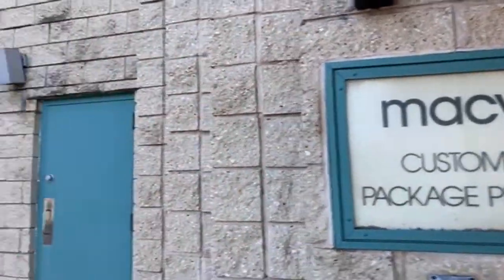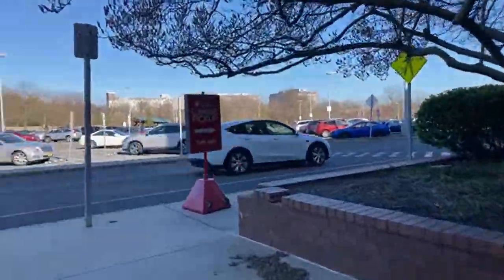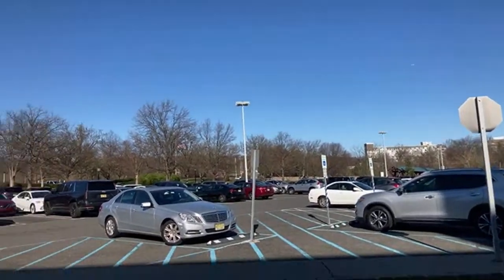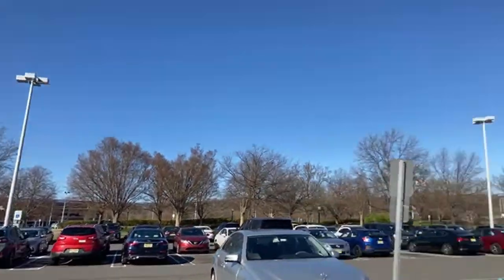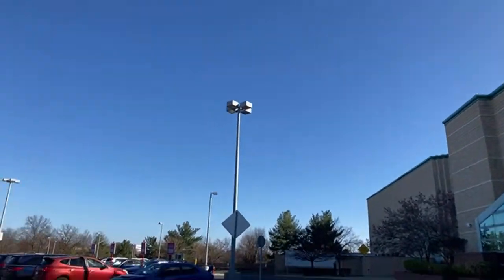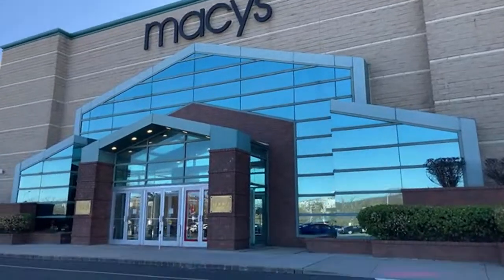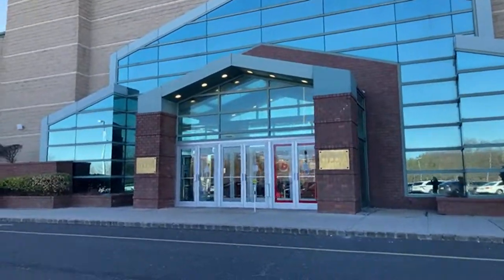I love that everything's still kind of got the green color scheme, which I'm sure has got to be original from 1988. I just realized they got some of the lamps outside too, just like in the mall. I never noticed that before. I almost wonder if those could have been the ones that they pulled out of the center area. But I just love this Macy's entrance here with all the glass, and they got the gold Macy's logos on there.